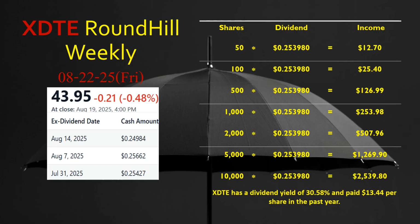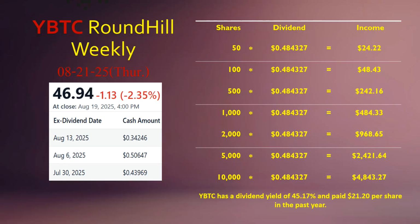Next, we have XDTE. Closed yesterday at $43.95. Previously paid out 25 cents, currently paying out 25 cents. So if you have 1,000 shares, it'll be $253.98. And if you have 10,000 shares, that would be $2,539.80.